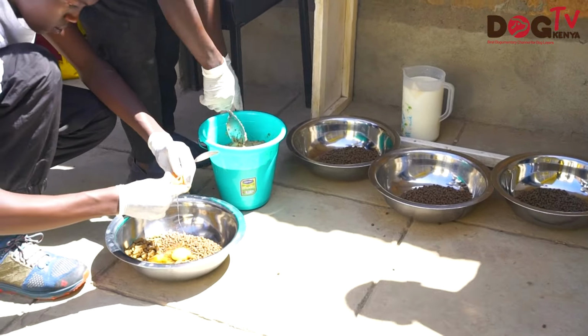After mixing your eggs and your pellets well, you have to add some milk. Enough. Normally, I just add the milk to make sure it reaches the same level with the pellets. Not too much milk.